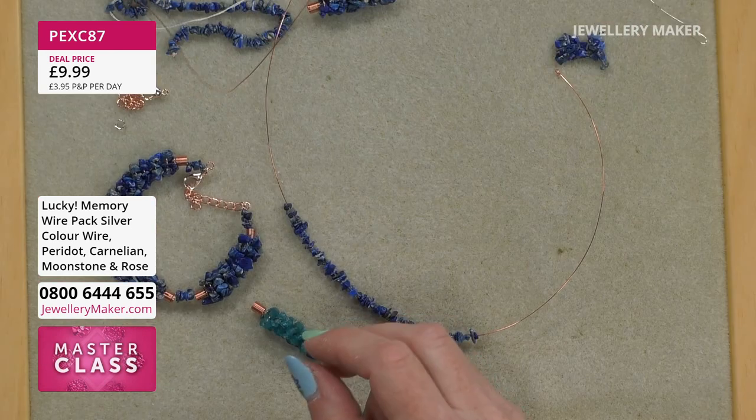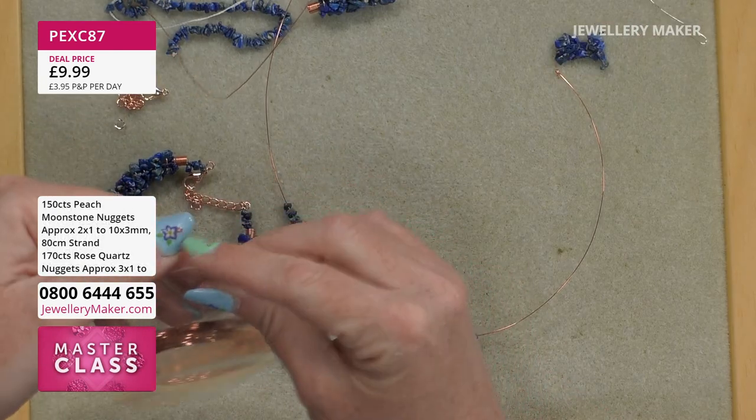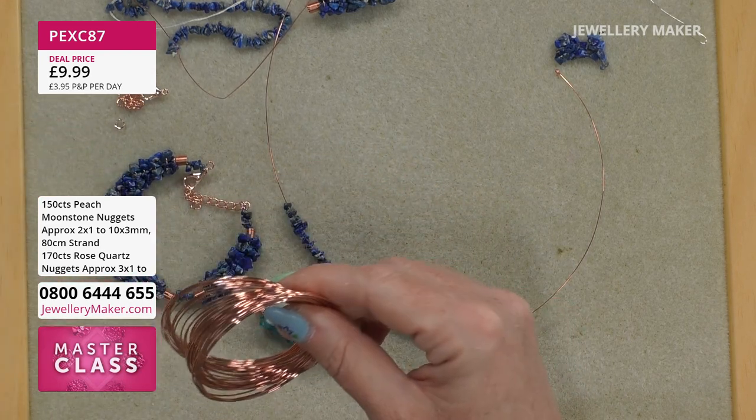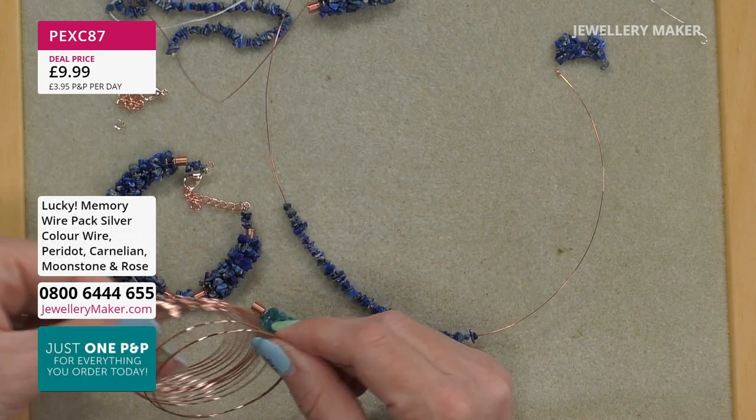Now, I've lost my memory wire somewhere. Do you want me to pass you some? No, it's right. I've got some more. Oh, I gave it to Toby. She must have left with it. Yes, he squirreled it, hasn't he? Right. I can't say blame him.